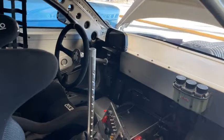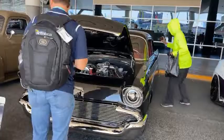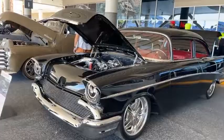My God, it looks Spartan as it can be inside. I bet they're running this little puppy up, right? Jeez. Dude, this is phenomenal. And the Bel Air, let's see. My God, this Bel Air is just phenomenal. It's crazy. Let's show you.